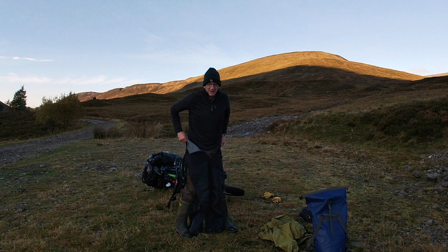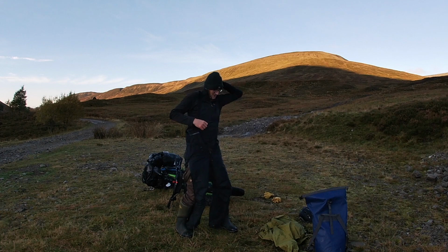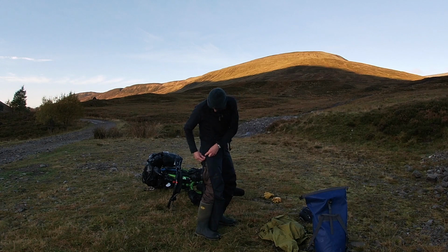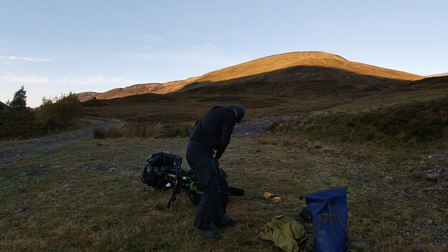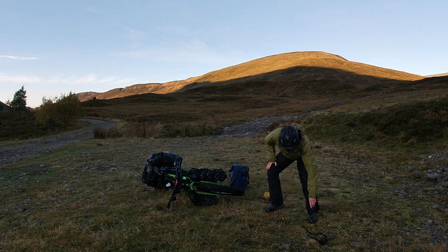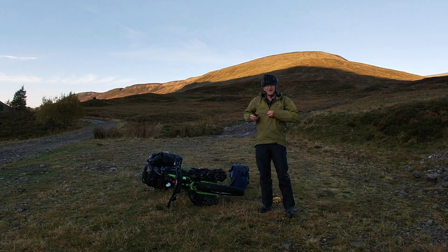I'm warm just now because I've been running around filming and breaking camp, but once I get on the bike I'll cool down a bit, I'm sure. Until the first hill, and then I'll warm up a bit. Oh, that helmet is cold and wet. That'll soon warm up. The last strap, that's for tying the tripod on the back of the bike.